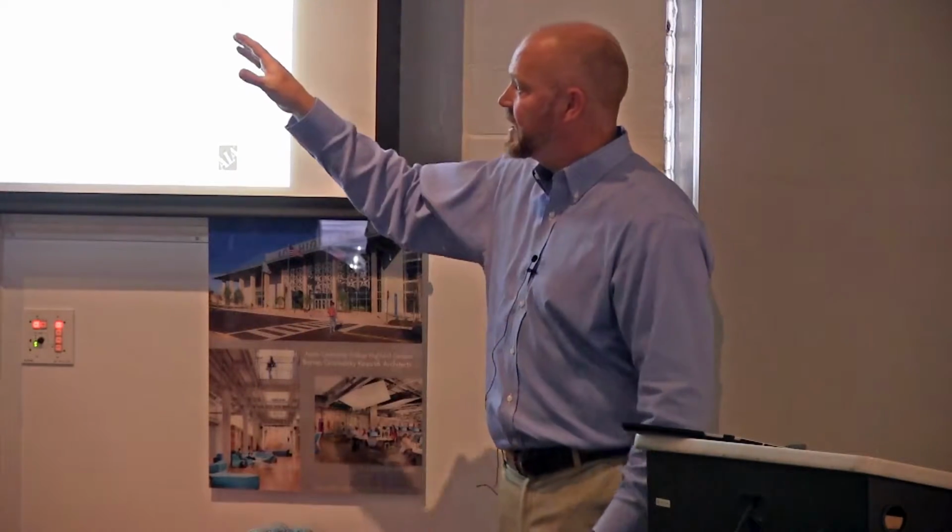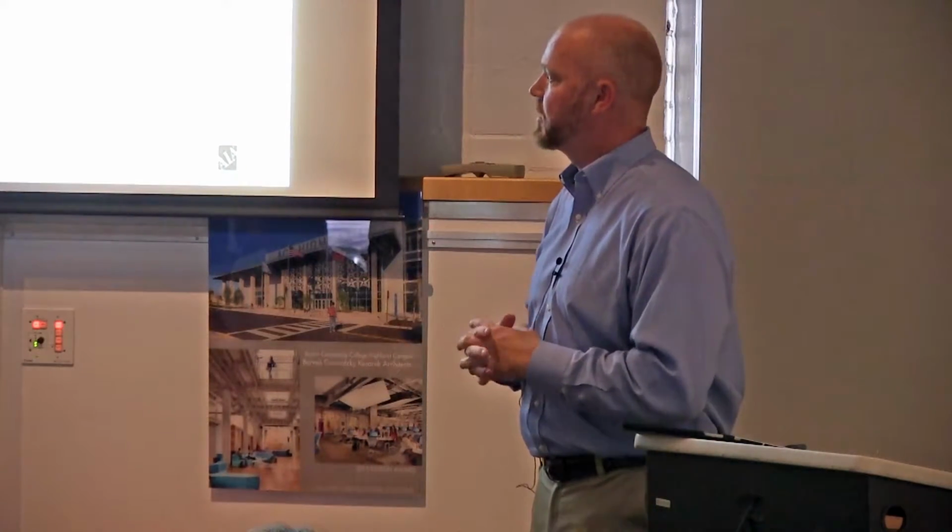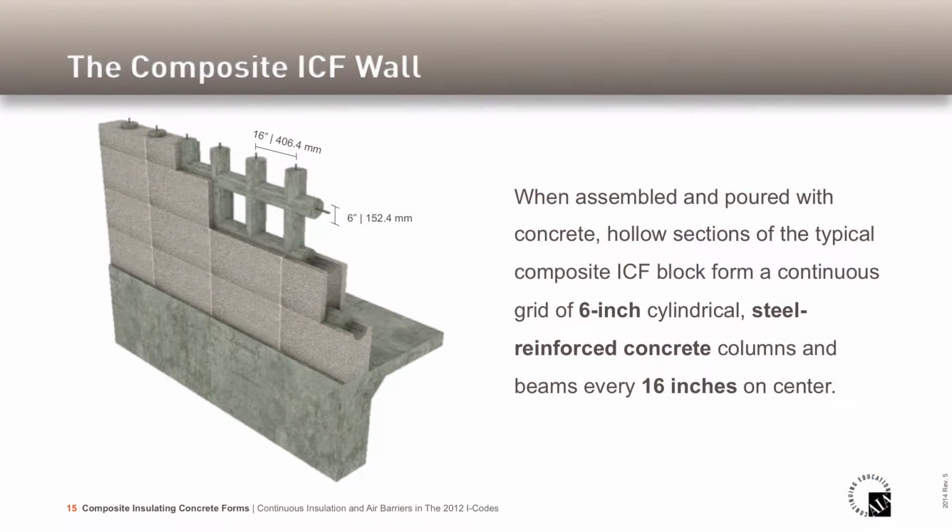So a composite ICF wall system installs in about half the time it takes to put up a comparable 8-inch block wall. So you can cut down time to construct significantly to get that wall finished. If you're using 12-inch block, the time differential is even more dramatic, because 12-inch block has to be laid quite a bit more slowly. This shows the core system that's formed in a composite ICF wall.